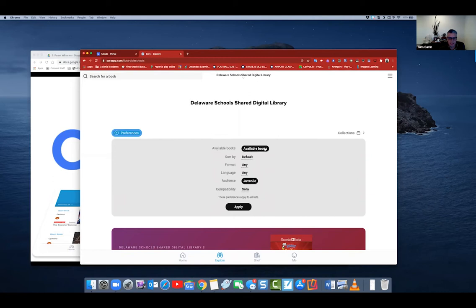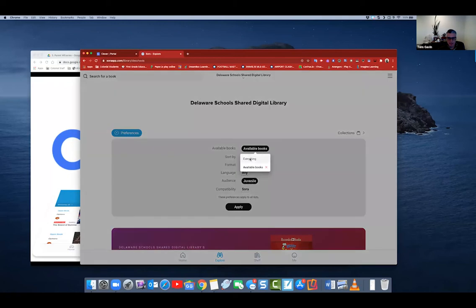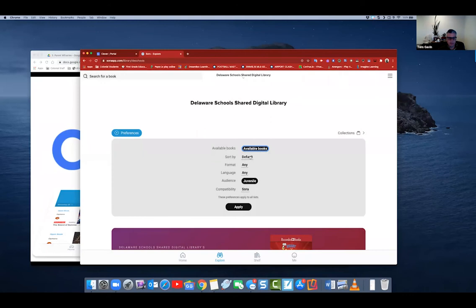I like to set it so that when I'm searching for books, only available books will come up. So the thing with Sora is, just because a book is available in the library, it doesn't mean that it's available to check out. It's just like a real library. If someone before you has the book checked out, you can't check it out. So I usually like to filter just on books that are available, but you can make that decision yourself.